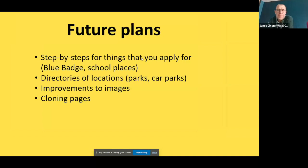So I said at the beginning, there are a lot more than 10 ways that LocalGov Drupal has helped us improve our website. So just to mention some of the things that we're looking at in future. We're looking at implementing step by step. We've already done that for Blue Badge and applying for school places. We're looking at directories as well. We've got one directory of the cemeteries. We're looking at creating a lot more of those.